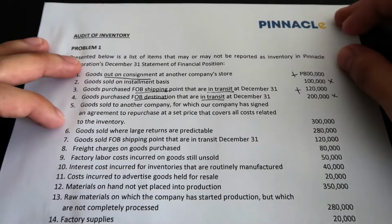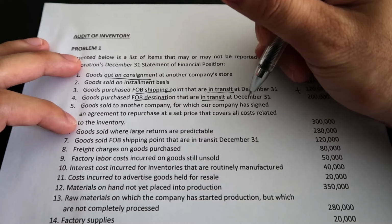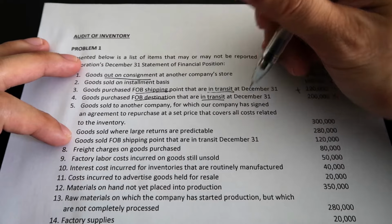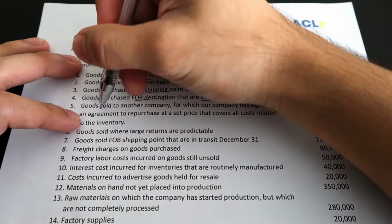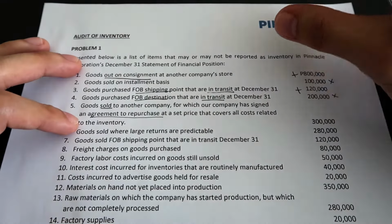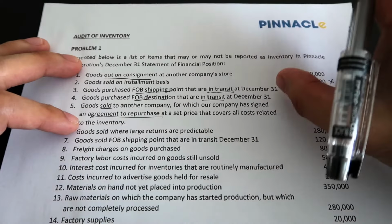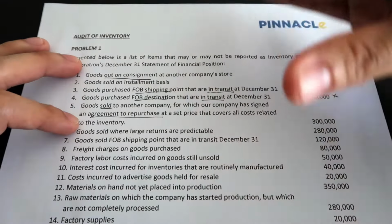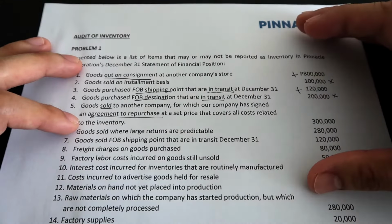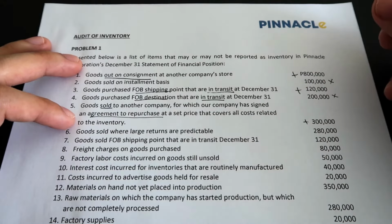Let's go to item number 5. Goods sold to another company for which our company has signed an agreement to repurchase at a set price that covers all costs related to the inventory. Okay, you are the seller. Okay, goods sold. You're the seller for which our company has signed an agreement to repurchase. Okay, so meron kang agreement or obligation to repurchase yung goods na yan. Okay, so it means hindi mo pa nata-transfer yung risk to your counterparty or to the buyer. Sa'yo pa din yung risk. It means sa'yo pa rin yung inventory. Okay? So, the 300,000 here is still part of your inventory plus 300,000.